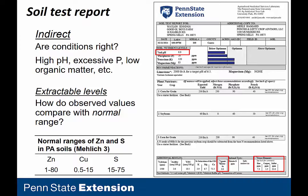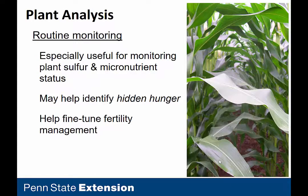And if I tell you that micronutrient deficiencies are rare in our region and you're running down on the very low end of the spectrum, maybe those are the fields that we take a closer look at and do some additional testing, like plant tissue analysis. And again, too often we use plant tissue analysis as a tool to reaffirm visual deficiency symptoms that we might see, rather than using it as a routine monitoring tool. I think we've really underutilized plant tissue analysis.